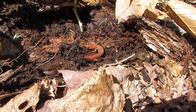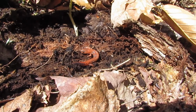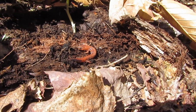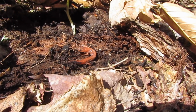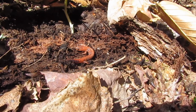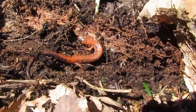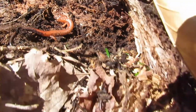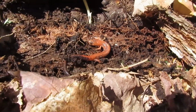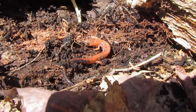After turning over about 100 logs and finding all of the normal phase, I finally found one of Dick Bartlett's Massachusetts red-phase redback salamanders. This guy is pretty cool. You can see he's very high red. Really cool salamander. So that's pretty cool.